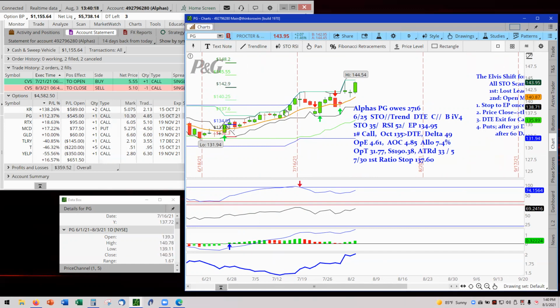So that means we would have been taken out here for a small profit and then got right back into the game. As you can see here, the EMA is inclining, is up climbing. So is the stochastics RSI, and we have a green bar on the bottom to confirm the entry. So 112% for PG.